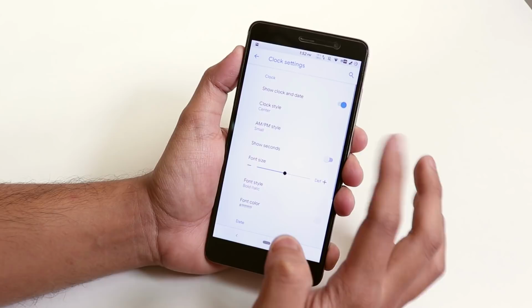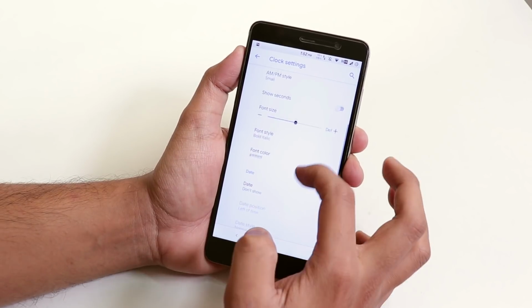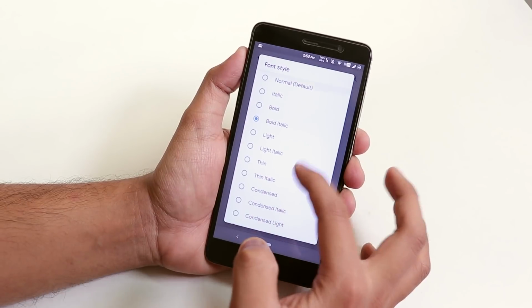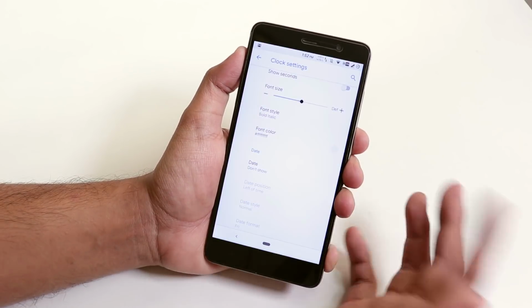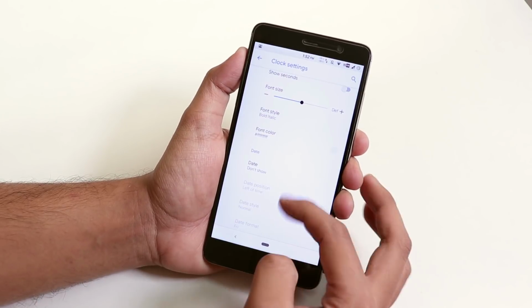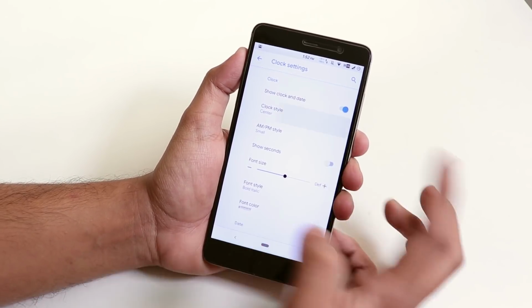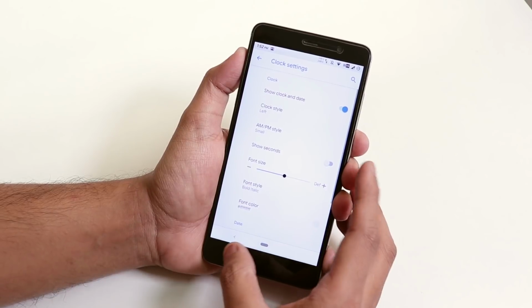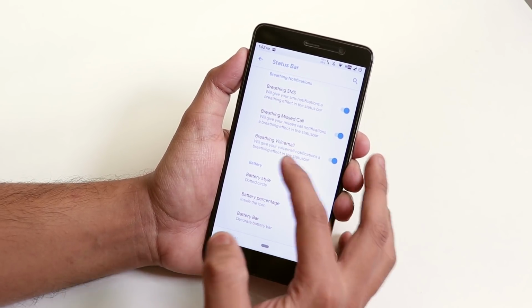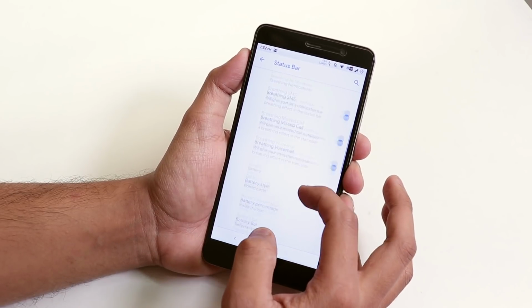You have the clock settings, and from here you can customize even the font style of the clock like this. I have changed it to bold italic, and you can change it to whatever you like from these many options over here. Let's go back. You can change the position and stuff. You can change it to left if you want to. Over here we have breathing SMS and breathing call, like the missed call and voicemail notification option, I guess.